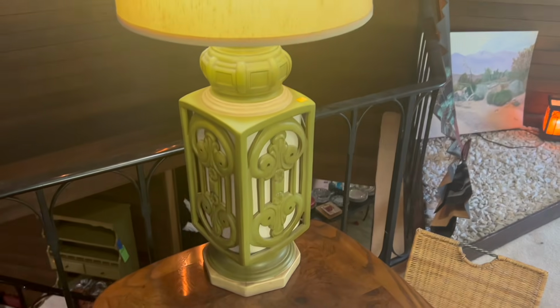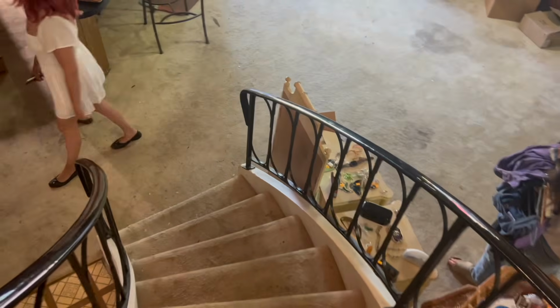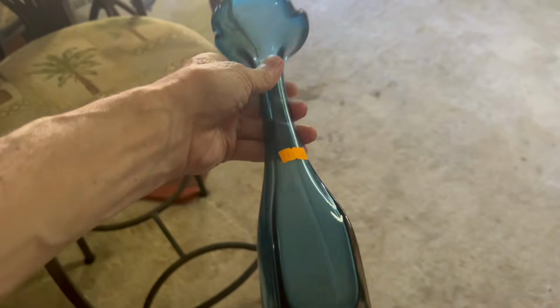Even the shade's original. Okay, well, I love circular staircases. Turn your light on, Jesse. All right, let's see what we've got here. $12 on this piece, but it's got a chip.